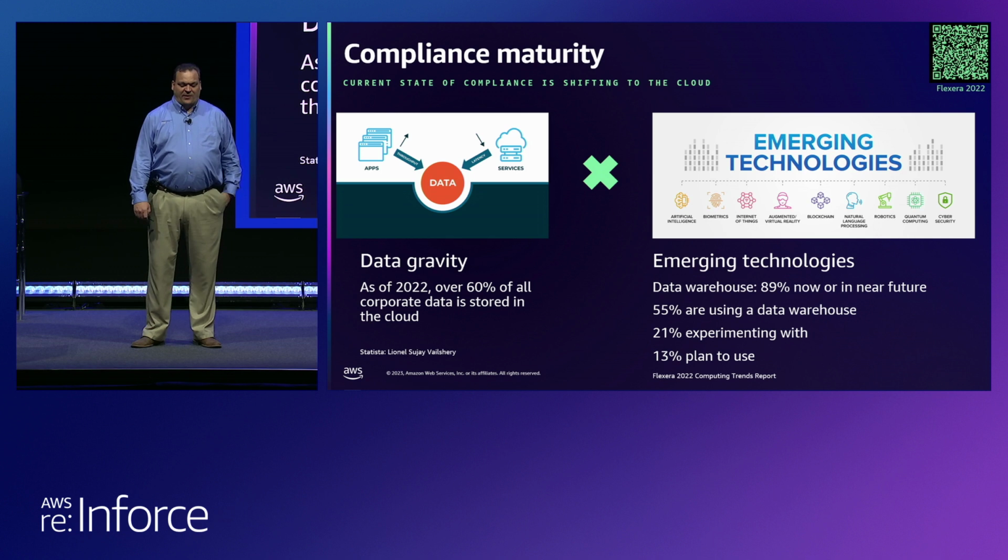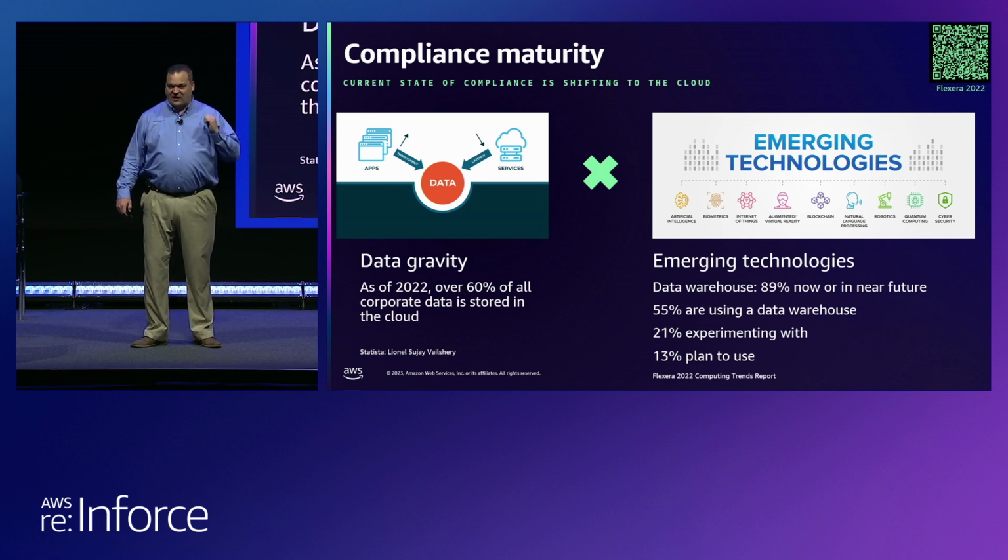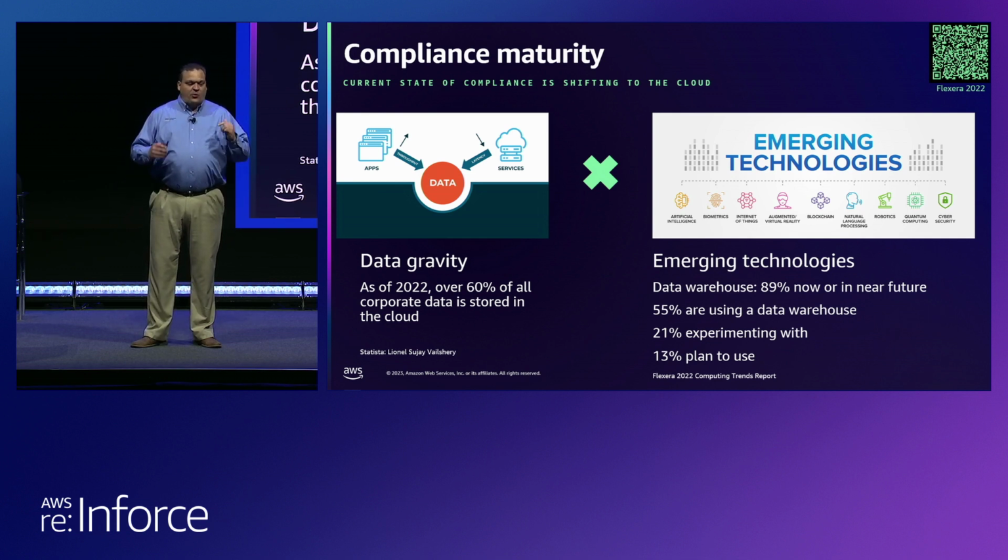90% almost of companies now in the near future are going to use data warehousing. So that means your company is probably already putting that data that you're concerned about as an audit or concerned about from compliance into the cloud. So it's pretty clear from just these two basic facts that the future of compliance is in the cloud.